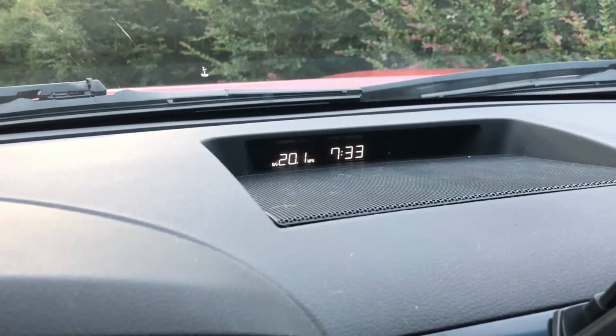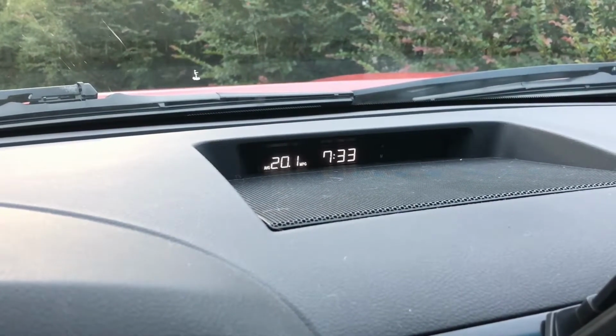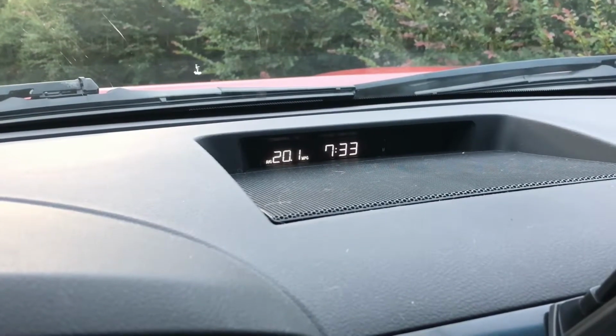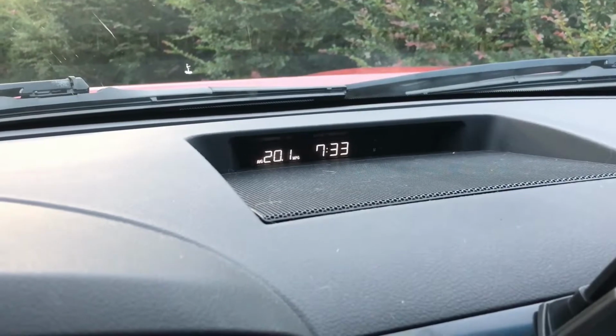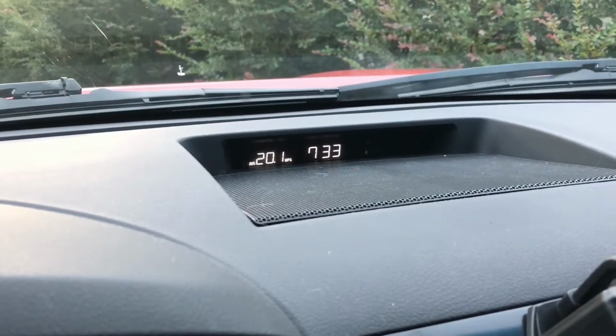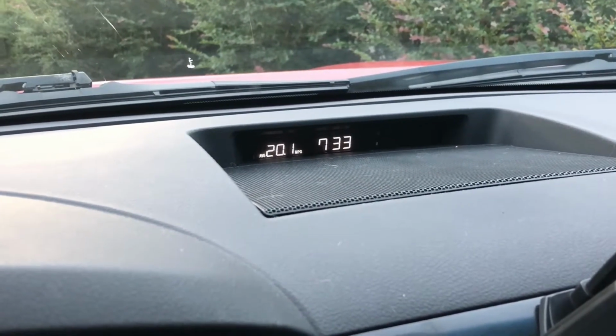We're going to get a bonus trip this morning. I forgot two things walking out the door this morning, which I didn't realize until I got to the office. So after the mass airflow sensor cleaning, trip to the office and back, 20.1 MPG. And we'll do this again this afternoon and see what they average.